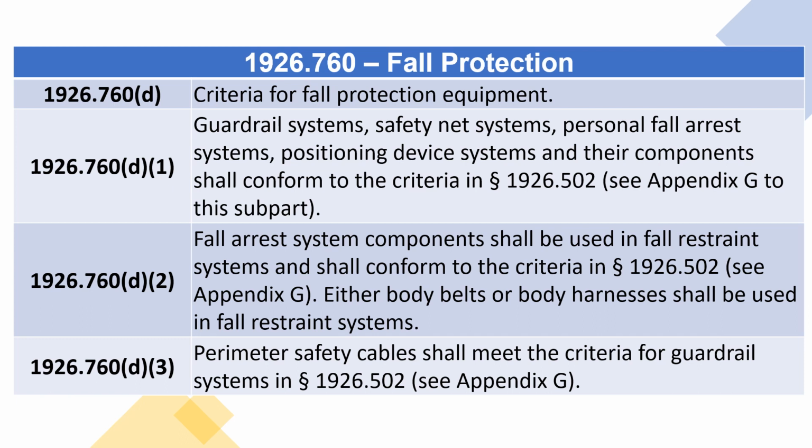1926.760(d): Criteria for fall protection equipment. 1926.760(d)(1): Guardrail systems, safety net systems, personal fall arrest systems, positioning device systems and their components shall conform to the criteria in section 1926.502 (see Appendix G to this subpart). 1926.760(d)(2): Fall arrest system components shall be used in fall restraint systems and shall conform to the criteria in section 1926.502 (see Appendix G). Either body belts or body harnesses shall be used in fall restraint systems. 1926.760(d)(3): Perimeter safety cables shall meet the criteria for guardrail systems in section 1926.502 (see Appendix G).